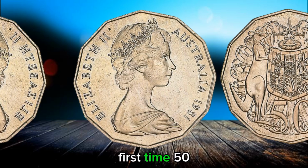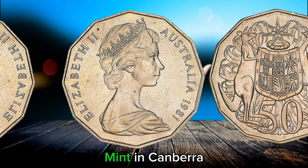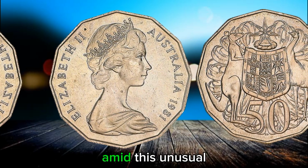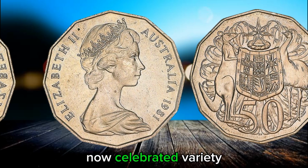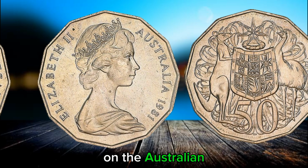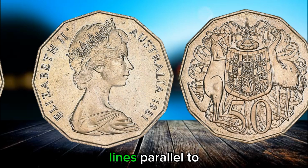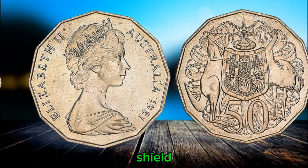And for the first time, 50-cent coins were minted, not just at the Royal Australian Mint in Canberra, but also overseas, specifically in Canada and Wales. Amid this unusual multi-mint production, a peculiar and now celebrated variety emerged, the double bar behind the emu on the Australian coat of arms. This double bar is found just behind the emu's neck, two faint raised lines, parallel to each other, appearing between the emu and the shield.